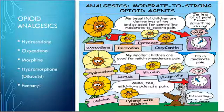Your oxycodone is in your drug handbook on page 886. It's for moderate to severe pain. Percocet, Percodan are both oxycodone. Percocet is oxycodone with acetaminophen, CET in it. Your Percodan is your oxycodone with aspirin. Your Oxycontin is a slow release form of oxycodone. When you see Oxycontin, you do not crush, do not break up, because it is a slow release form. So breaking, chewing, splitting can cause an immediate overdose because it's a very potent, slow release extended form.